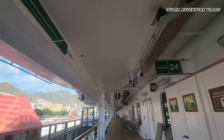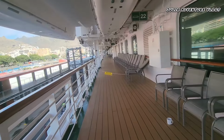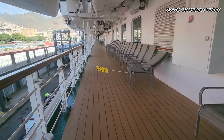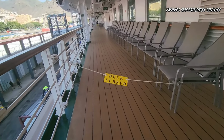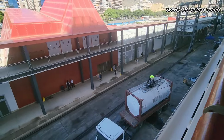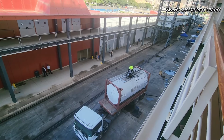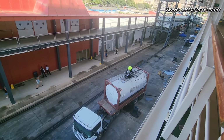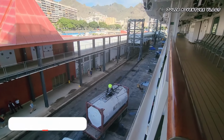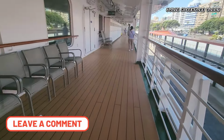I'm still passing one of the lifeboats. It's a barricade, so we can't go right around. The deck was closed because they were doing some work, some painting and fixing of stuff. It's not unusual whenever cruise ships are docked for overnight or lengthy period of time to have some work done, some facelifting work done. Yep, going back in because we can't cross beyond this point.